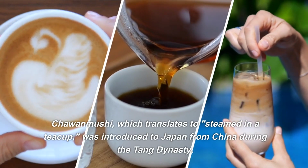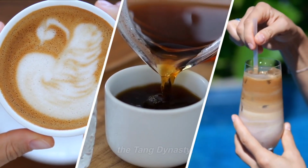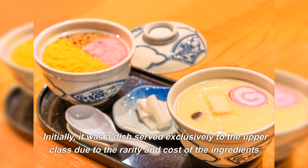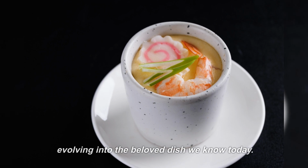Chawanmushi, which translates to steamed in a teacup, was introduced to Japan from China during the Tang dynasty. Initially, it was a dish served exclusively to the upper class due to the rarity and cost of the ingredients. Over time, chawanmushi became more accessible, evolving into the beloved dish we know today.